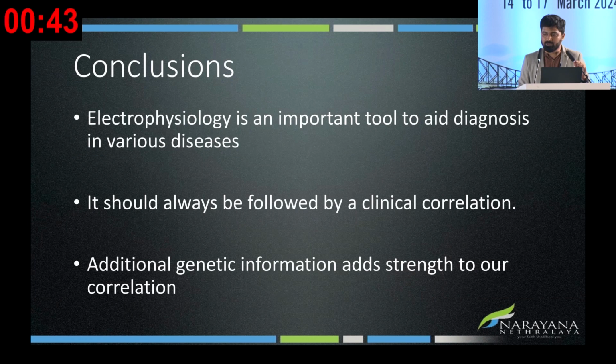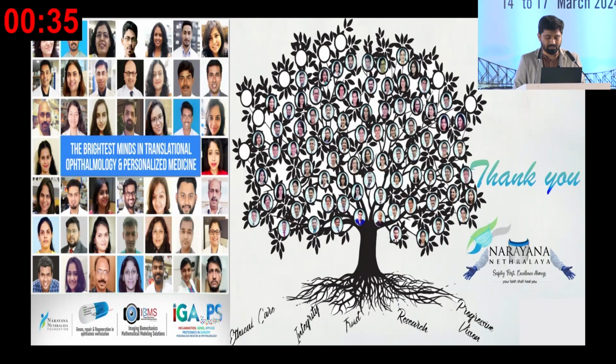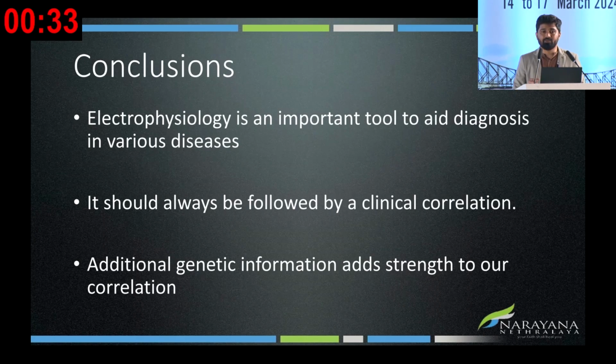To conclude, I would like to say electrophysiology is an important tool to aid diagnosis in various diseases. It should always be followed by clinical correlation. Never take an ERG or any investigation in isolation. And additional genetic information in cases of dystrophies does help.